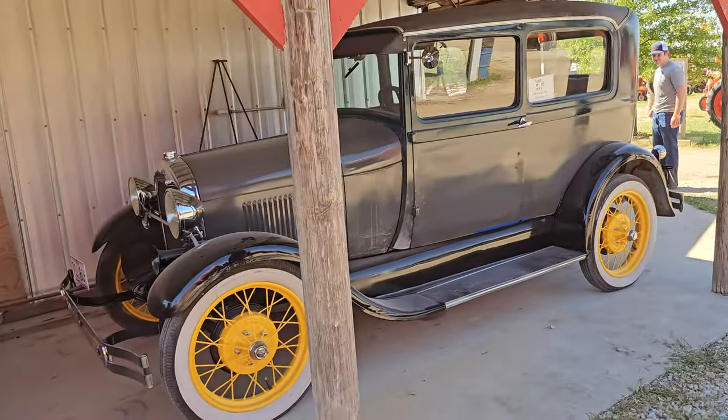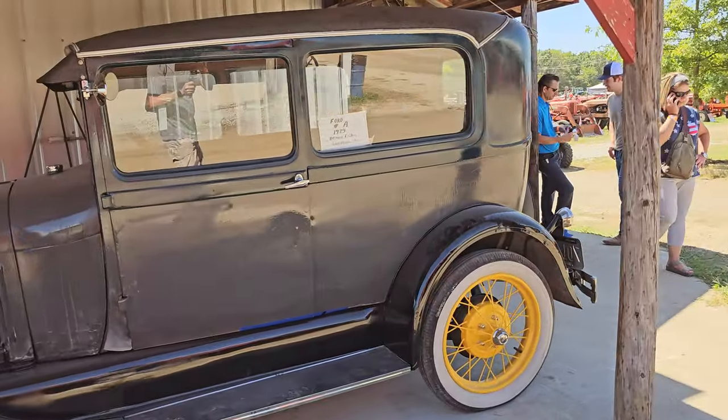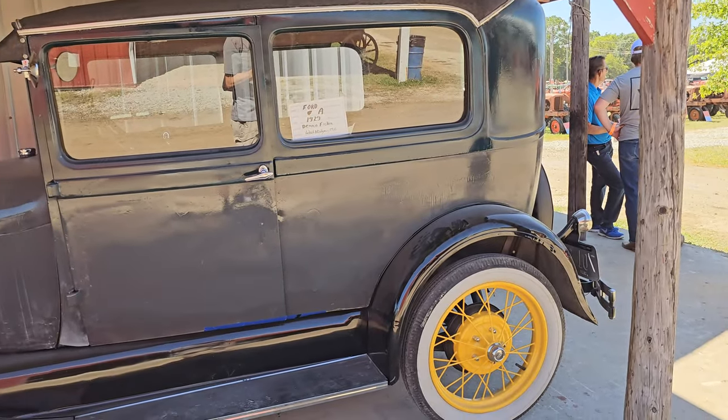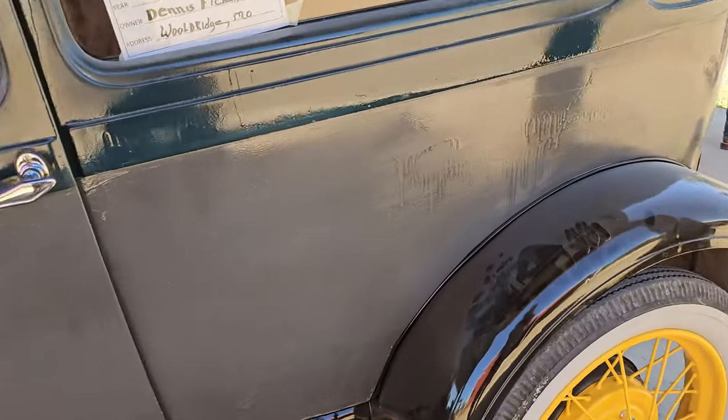Trying to decide which side of the street I should start on. I guess we'll start at the beginning and walk back. Nice looking Model A. 1929. It looks like they sprayed it or painted it by hand.